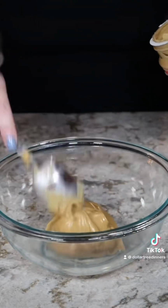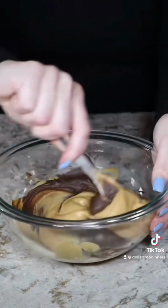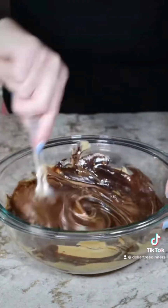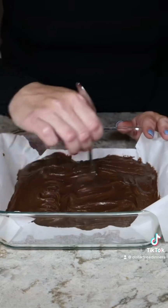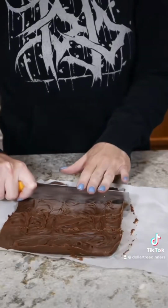Just add your peanut butter and your chocolate fudge frosting into a microwave-safe bowl, mix it together slightly, and then microwave it for 30 seconds. After microwaving, stir it to combine all the way and then add it to a parchment-lined baking sheet. You can use the back of a spoon to give it a decorative swirl texture. Set it in the fridge to chill for at least an hour, or make it in advance and chill it overnight. Unmold it, cut it into bars, and then this is ready to serve.